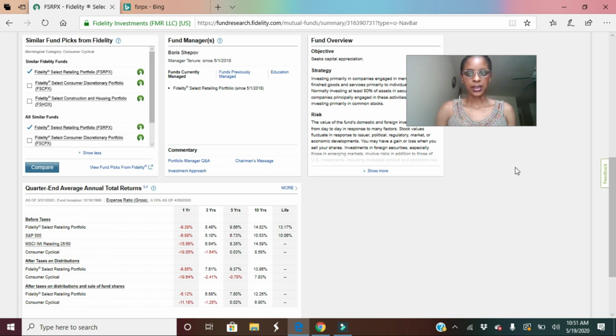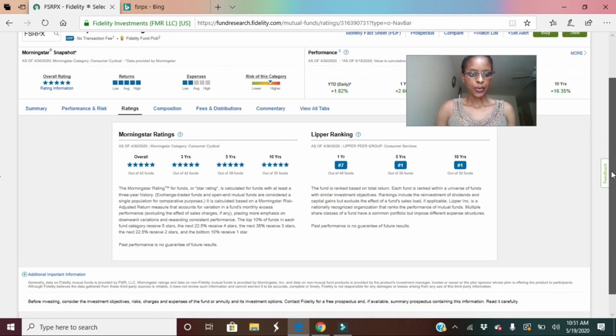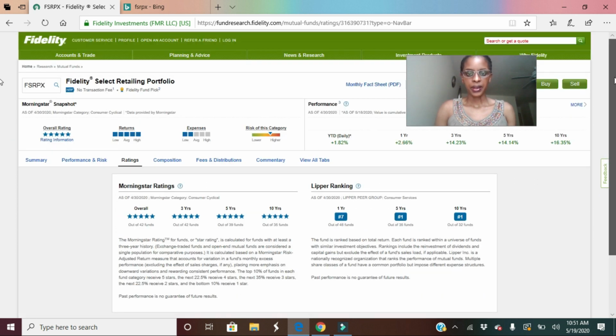Let's start with FSRPX. According to the Morningstar ratings, this is quite important before you think about buying anything. Look at the Morningstar ratings and see what they have to say. Over the last 3 years, they have about a 5-star rating, which is probably good. And they're number 7 so far on the Lipper ranking. When you look at this fund, it shows you that in the last 3 years, they have made about 14% and about 16% in the last 10 years. And when you look at the performance and risk, and then the fees, it will give you an idea of all that it entails.